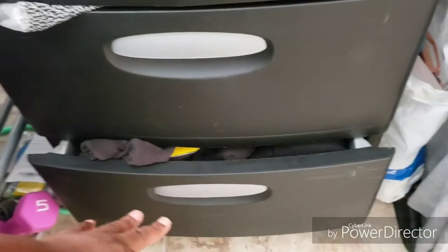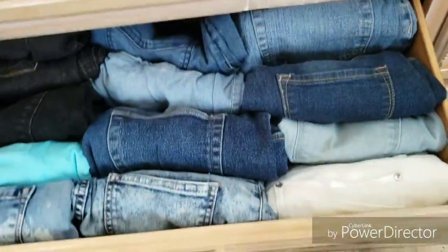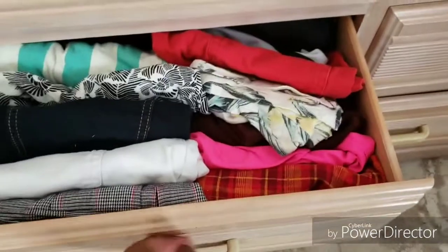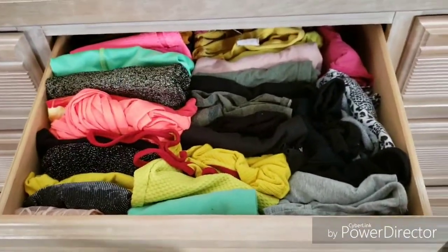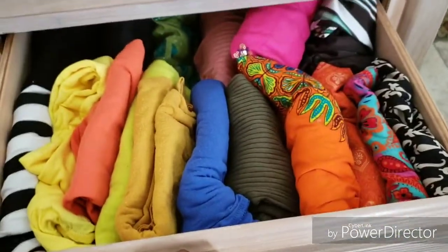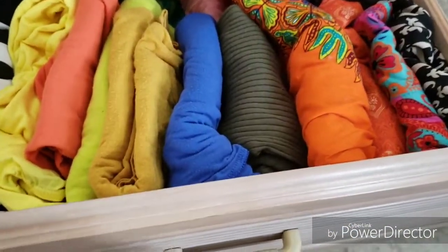I have these drawers, these are shirts, these are sweatpants. Then I have these drawers that have my leggings, these are my jeans, these are my shorts, tank tops, these were all color coordinated at one point, not anymore. Dresses, the majority of these I have not touched.